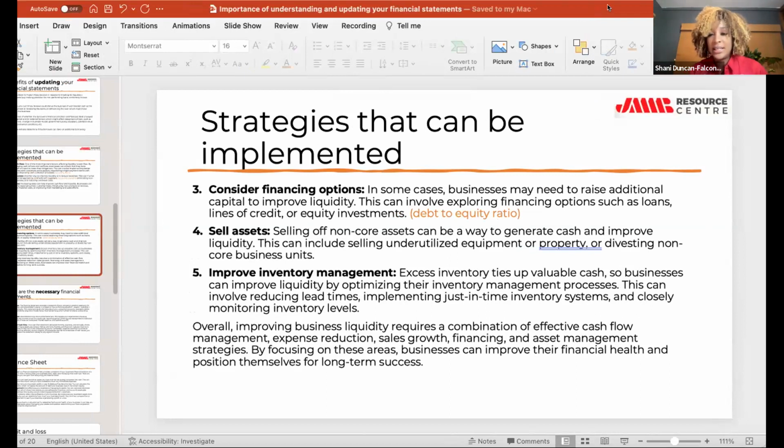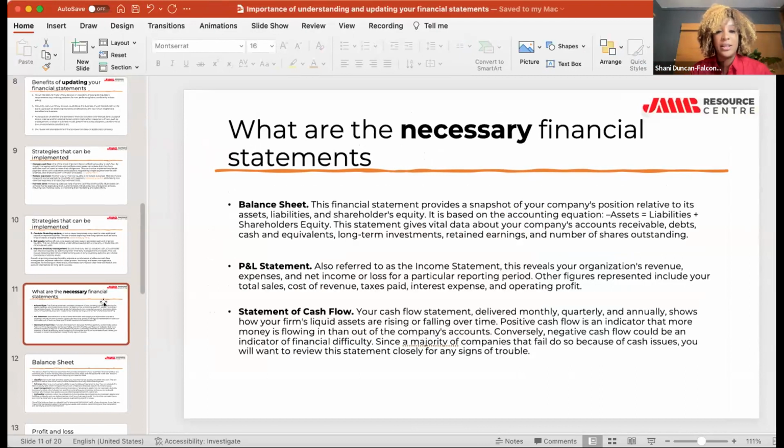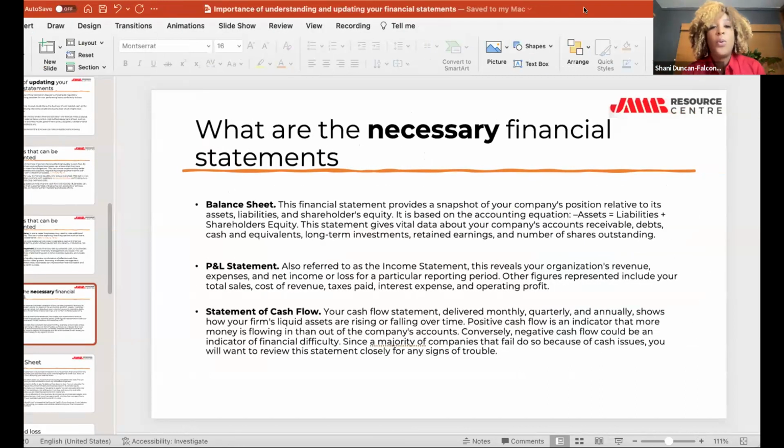So improving liquidity is a combination of effective cash flow from your cash flow statements, expense reduction and sales growth from your income statements, and asset management from your balance sheet, so that when you look at all of those together, because they all flow into each other, you can see how healthy your business is and how it can be successful in the long term. All right. So what I'm going to do now is get into a little bit of detail on the statements and what they tell you and why they're so important.